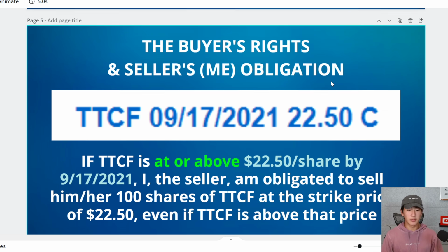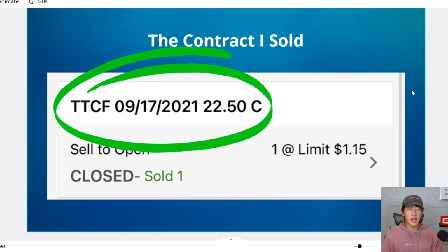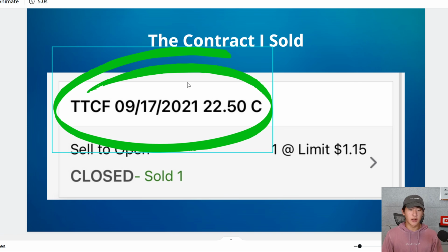So that's my obligation to the person who bought the contract, and that's the reason they would buy it. Because if they buy the call, it means they're bullish on TTCF. They think the stock will go up and probably go higher than $22.50 per share. Now, they need to buy the contract for a certain price, right? They can't just get it for free, like paying nothing.